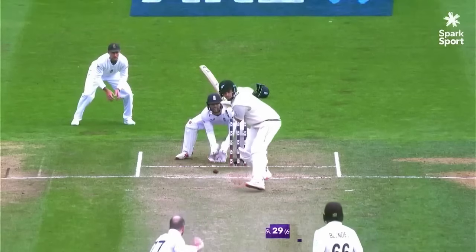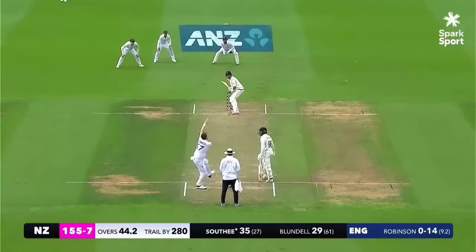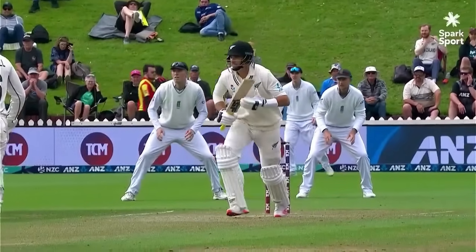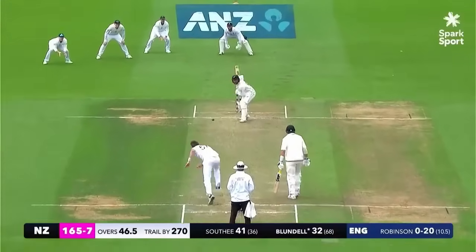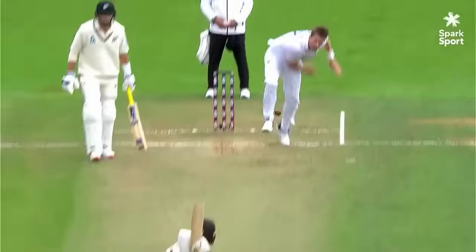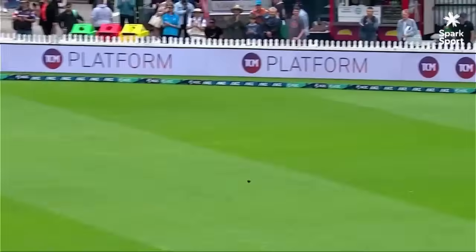That's it better. It's the same elevation, but out of the middle, that one. Oh, lovely shot. Just gave himself some room and hit it on the top of the bounce. That's beautiful. Action replay, the last one through there. He hasn't missed a trick when they've overpitched. Great way to finish the over, 169 for 7.